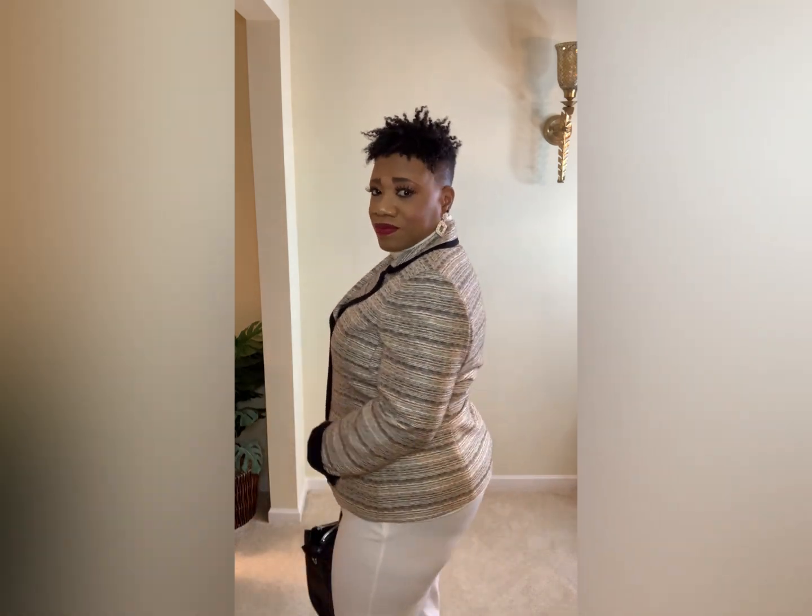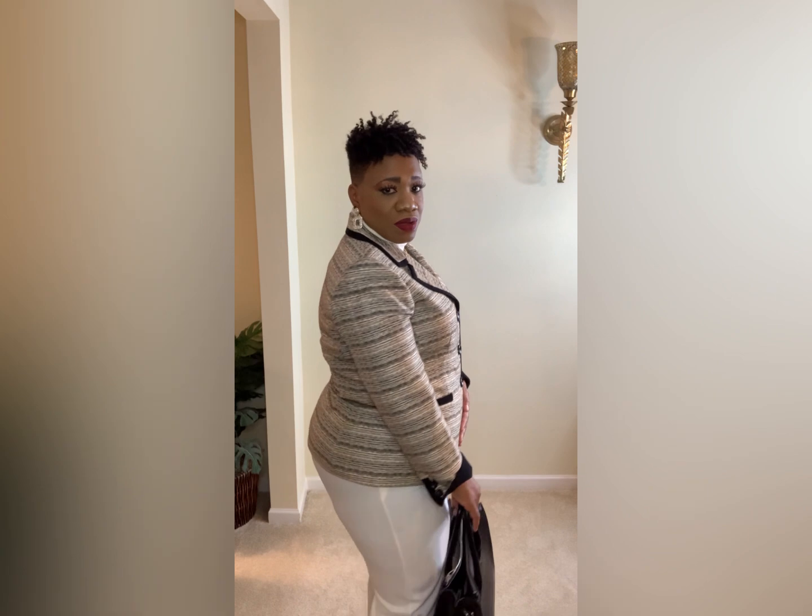I can definitely wear this to church as well. I would definitely wear this out on a dinner date with my husband if we were going to a really, really fancy restaurant. I would definitely wear this as well. So yes, tell me what you think. So super nice, you all.